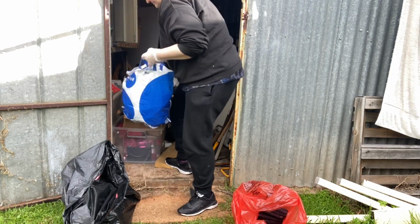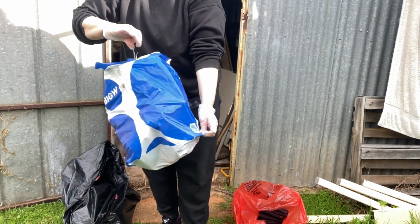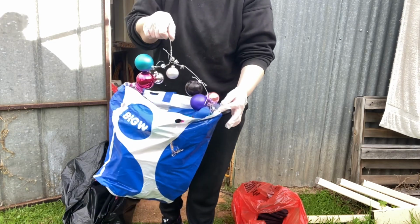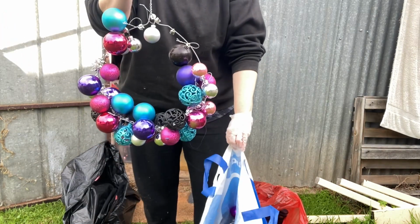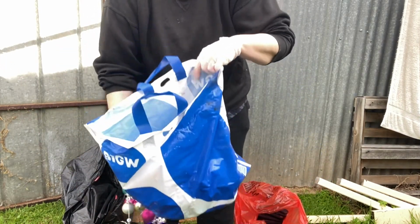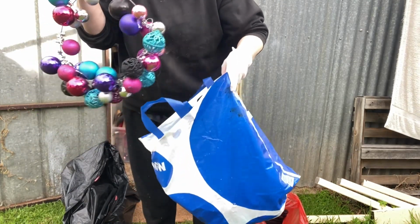Okay, in here we have our Christmas wreath that I made a couple of years ago because it seemed to be the online trend, and I thought, yeah, we can do it too. Absolutely no idea what I was doing, and half of it is inside this bag. It's completely fallen apart.